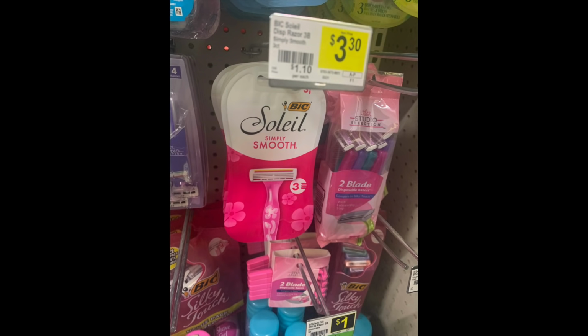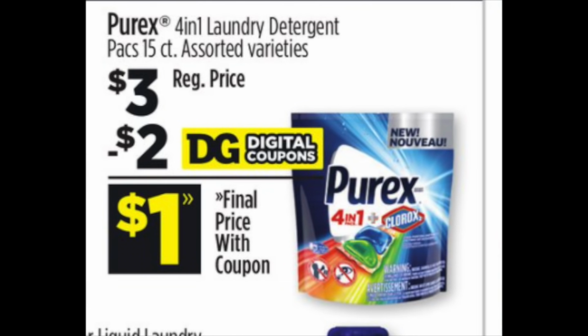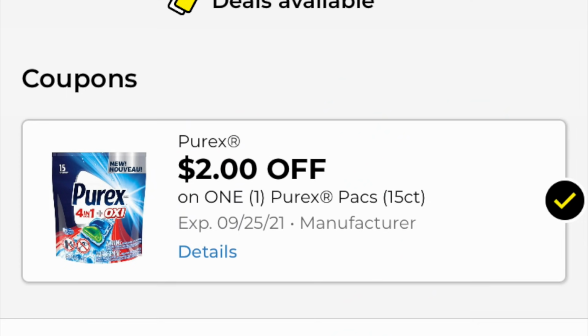And then we're going to grab this little lady for $3.30, the Bic Soleil. And if you can't find this in store, I also have another alternative here in a second. And then we're going to need this guy loaded, which is the $3. And then we are also grabbing one of these bags of the Purex pods for $3. And there's a $2 digital coupon. So how generous is that? And then we're going to need the $2 loaded. And here he is in his full glory, the $2 digital.